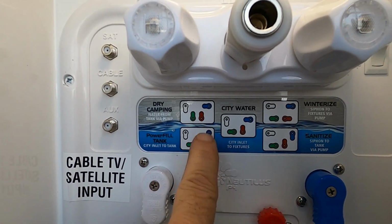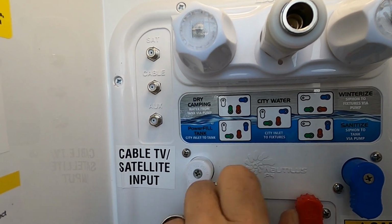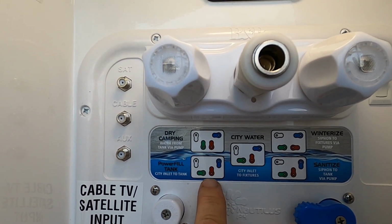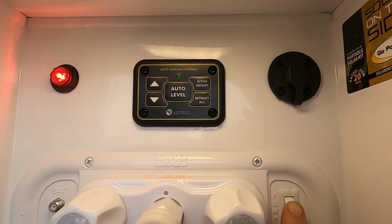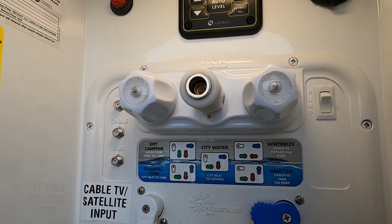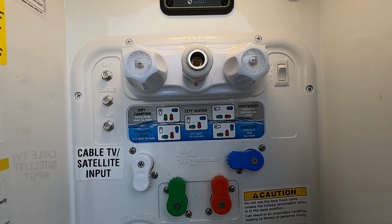Now you're going to switch from power tank up to dry camping. Move knobs accordingly. You're matching this. Now to draw water out of that tank, you're going to go ahead and turn on your water pump. You can do it out here, or you can do it indoors on your control panel. Wherever you do it, shut it off at the same spot. Alright, we're all set to camp with power and water.